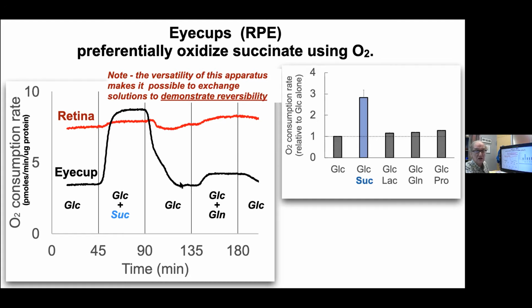And one of the really great aspects of that apparatus that Ian has built is that you can demonstrate reversibility. In this case, we took away the succinate and it went right back down to normal, and we can measure the oxygen consumption by glutamine. So it's stimulated by glutamine. But lactate, glutamine, proline, none of those had anywhere near as much of an effect as the succinate did.